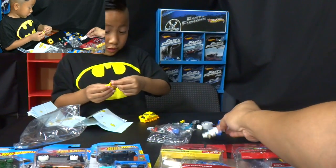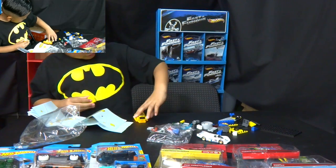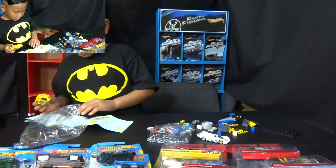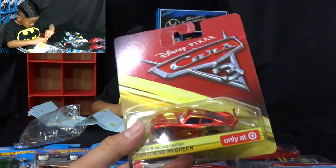I got a lot of Porsches. And what should we go with next? Should I open up the Hot Wheels or the Cars 3 stuff now, Joe? What do you think? Cars 3? All right, I'll start it off with the Cars 3.